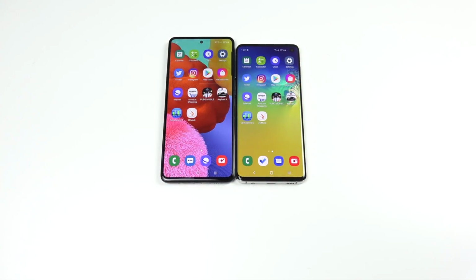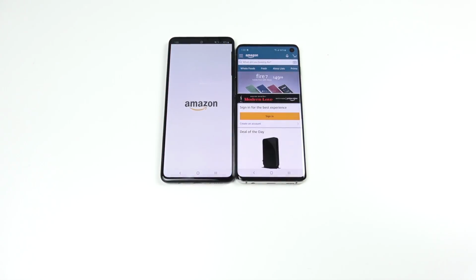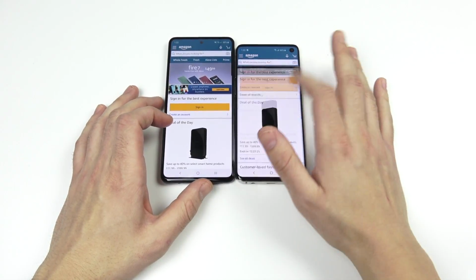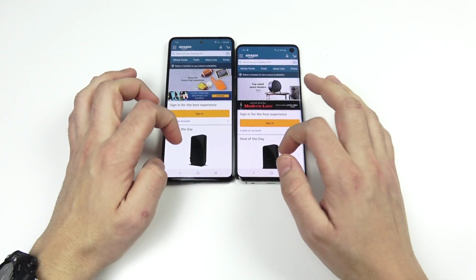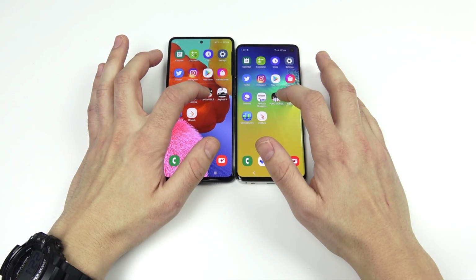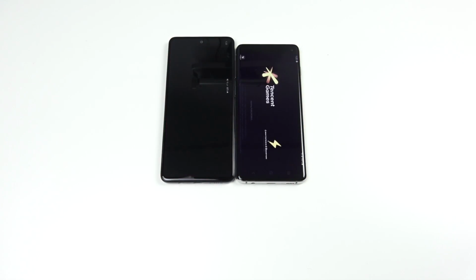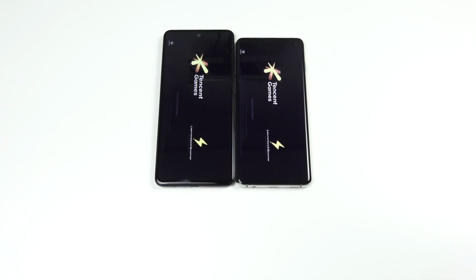And let's come home and let's go into Amazon, 3, 2, 1, and see which one could perform better. We do have the Galaxy S10 significantly faster to pop that open over the A51. And coming home, let's go into PUBG Mobile and see how long this takes to load up. We're going to zoom in just a bit here. Let's come out just a little bit. And this does take a little bit longer.